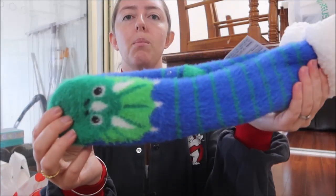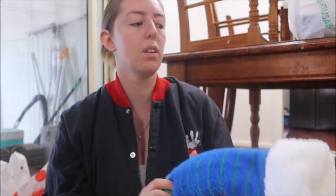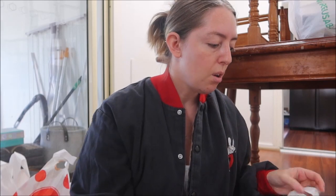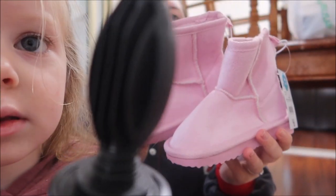Jackson's been saying about wanting some cozy bed socks, and I found these, and they're so thick and soft. He's going to love it. Got Eliza some little Ugg boots. Some little pink Uggies.